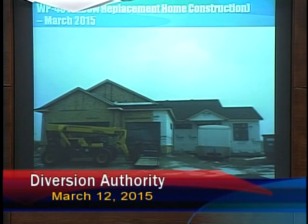Just a quick close-up shot of one of the homes with the roof and some of the Tyvek and windows on, so looks like they're moving along nicely.